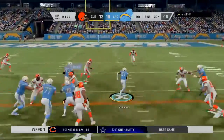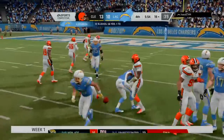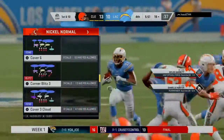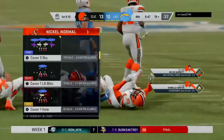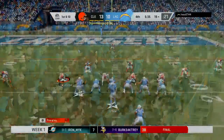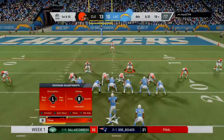They run it again with Kamara. And inside the 20 before he's brought down. It's a gain of 11 and a first down, L.A. This has been a good drive so far, and it's been a running game for the most part that's powered them down there. Another nice burst there, picking up a first down. Now it's 1st and 10, as you said, in the red zone.